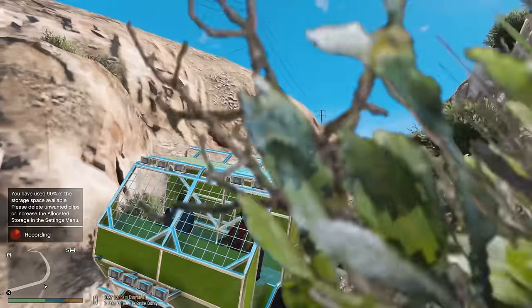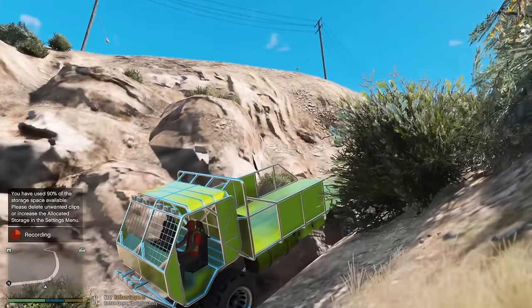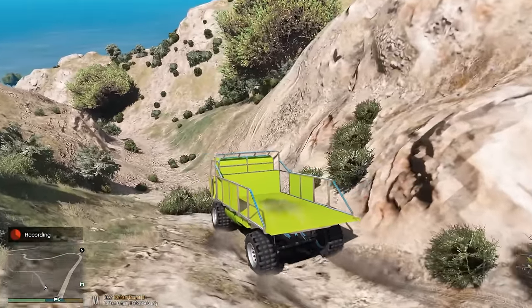And as you guys can see too, I forgot to show you, but there's nowhere for a rotator to even set up there. They can't boom out far enough to reach wherever the truck is. So this is definitely a job for an off-roader.